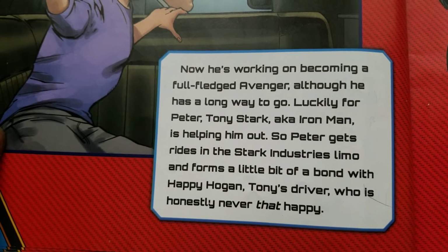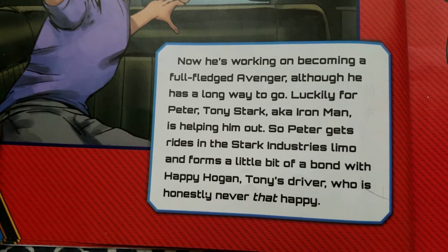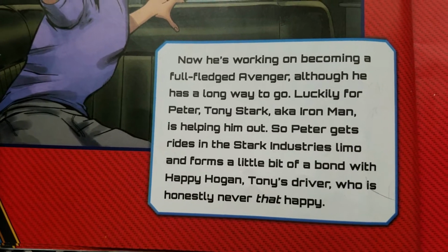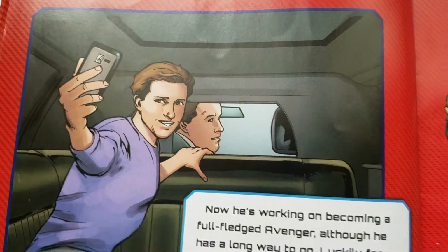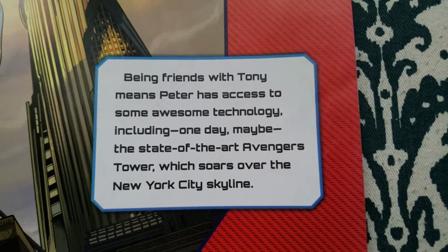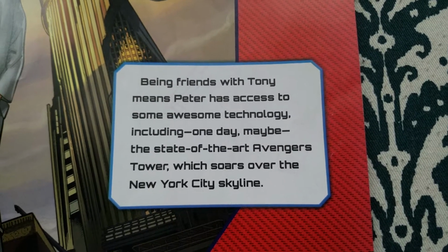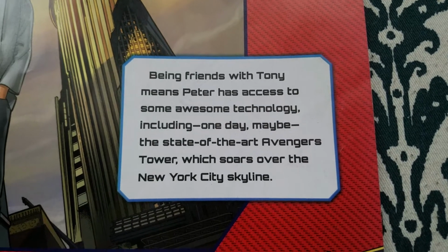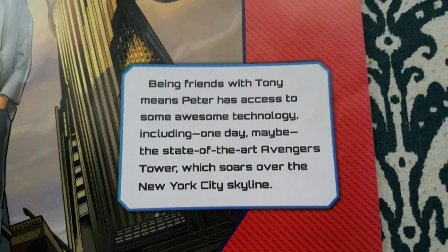So Peter gets rides in the Stark Industries limo and forms a little bit of a bond with Happy Hogan, Tony's driver, who is honestly never that happy. Being friends with Tony means Peter has access to some awesome technology, including one day maybe the state-of-the-art Avengers Tower, which soars over the New York City skyline.